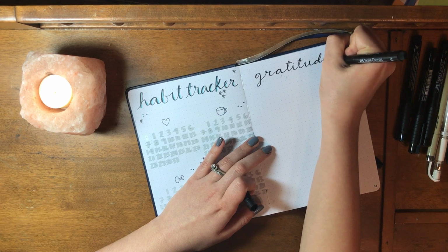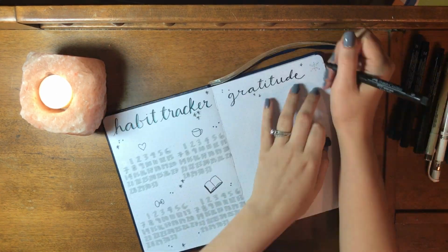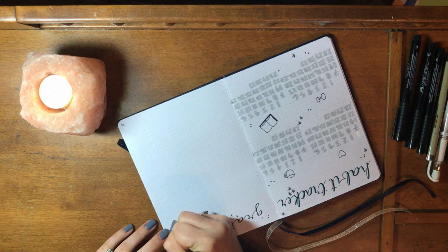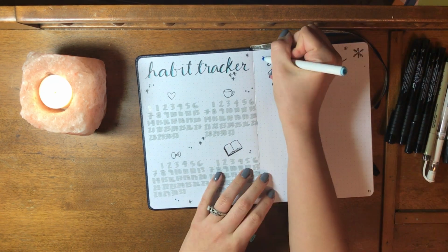And now I'm doing a very simple gratitude log. I'm just going to add vertical dates, and I just wanted to add a little bit of snowflakes throughout these spreads to keep the theme consistent with the colors and the doodles.